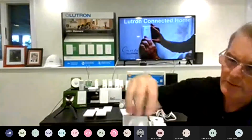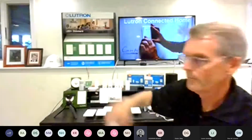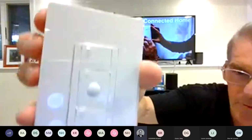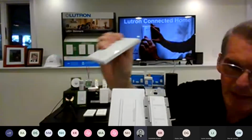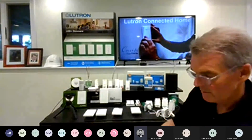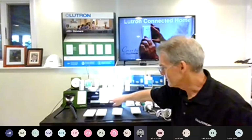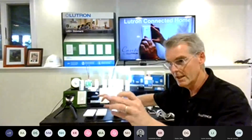But remember that all these Radio RA and Caseta devices have the capability to pair to a Pico. This happens to be a little 4-button Pico, and I don't know if everybody knows what a Pico is, but it's a little battery device. Here's one behind a cover plate like that. All the Caseta and all RA 2 Select can pair to that little device. So I'd like to take a quick second to pair this Pico with this dimmer here. This freaks out the camera a little bit, but for some reason I had it dimmed to the bottom. That's just a standard Radio RA dimmer, and again it can communicate with a Pico.